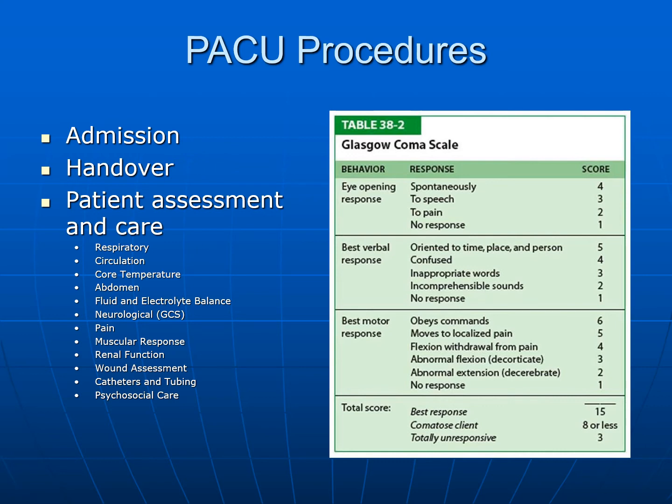They're also going to assess verbal responses. Can they talk? Are they using appropriate words? Are they slurring words? Can they not think of what they need to say? Are they not responding at all? Are they just moaning and groaning while they're laying there? Okay. So this is a scale that they'll use.